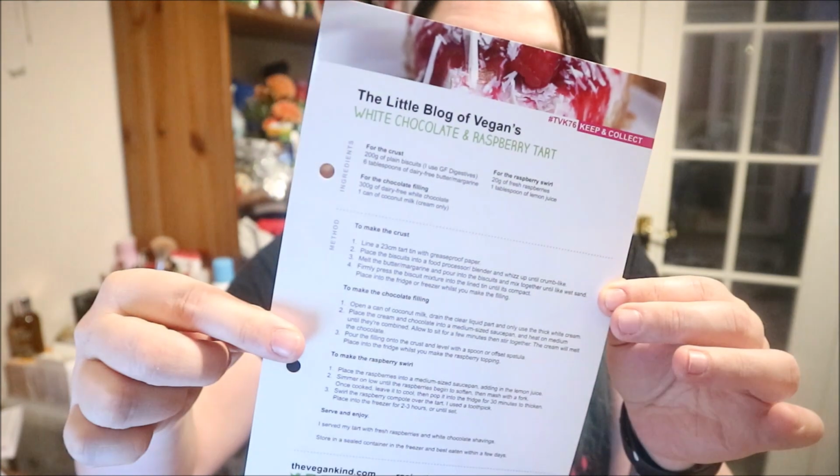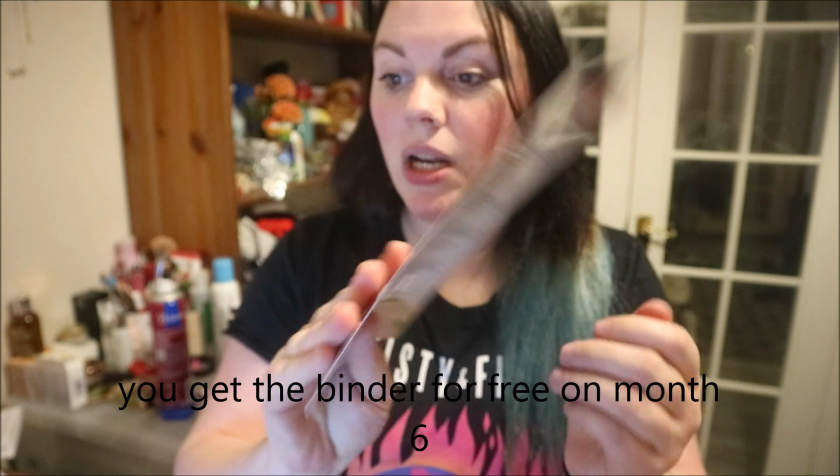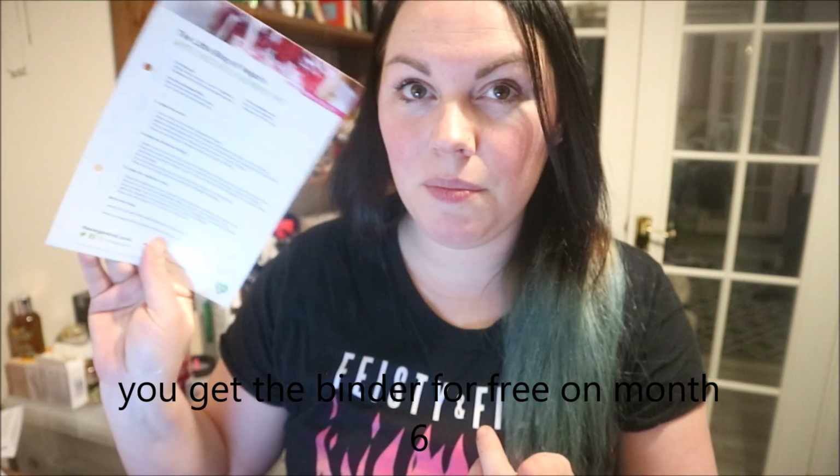And you do, I love this, you get a little recipe card every month. It's like a laminated kind of one, and it's got like a little thing so you can put it in a binder, which I really like, and I'm assuming you can buy the binder on their website. If I can find that, I'll link that as well. But yeah, let's have a little look.